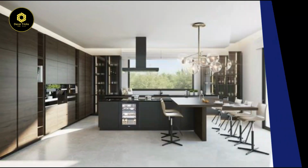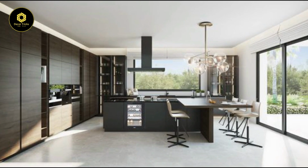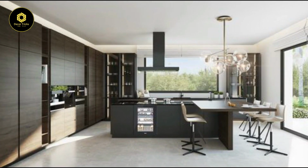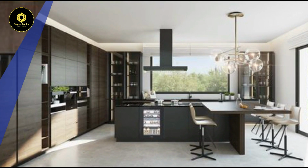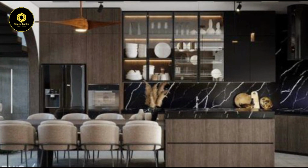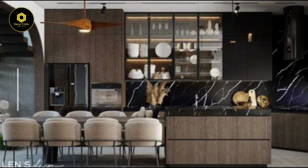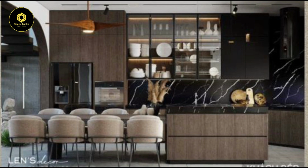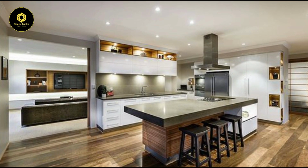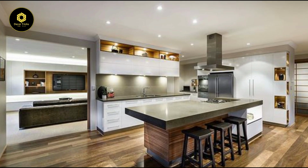Stone countertops like granite offer a unique and elegant look. They are heat and scratch resistant but require periodic sealing to maintain their beauty. For a warm and inviting feel, consider butcher block countertops. They are perfect for adding a rustic touch to your kitchen and can be used for specific areas like an island.